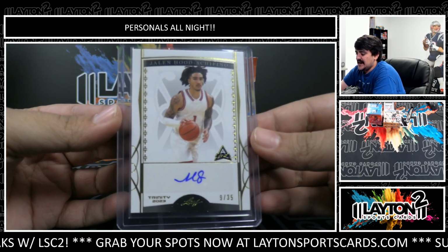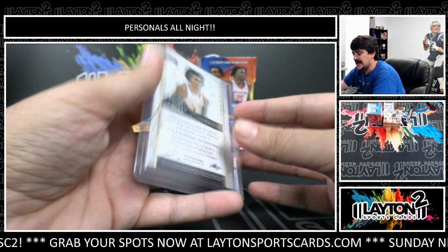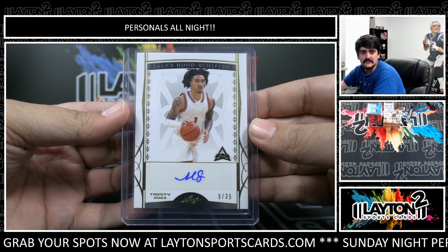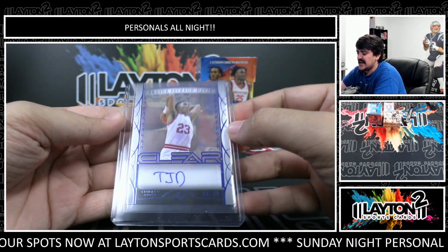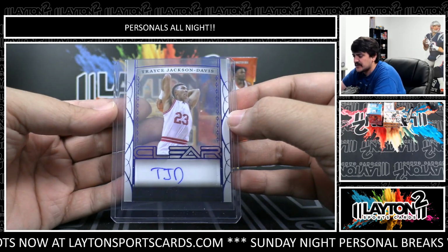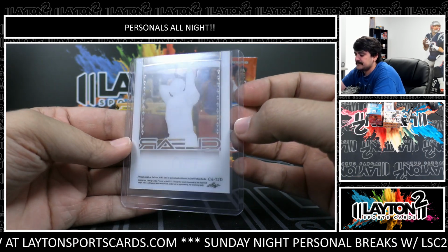First up, we have auto 9 of 35. That's Jalen Hood-Schifino out of Indiana on the Leaf rookie auto. We've got Trayce Jackson-Davis on the acetate clear auto. That one is number 24 of 30, one off his jersey number there, also for Indiana. Jackson-Davis.